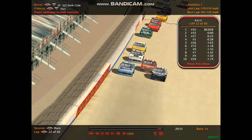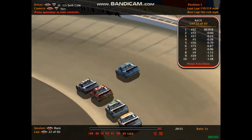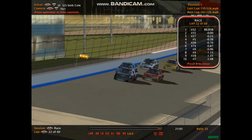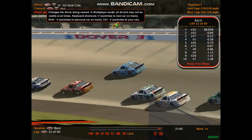And boy, they were side by side at the start finish line. Who led that time? Seth Cole barely did, by just inches. But Harrison Ponder is going to take a lead with the push from Colin Cropley in the 25 car. Again, Cropley is 2 laps down, but he's sure mixing things up with the big boys right now.